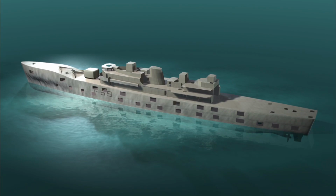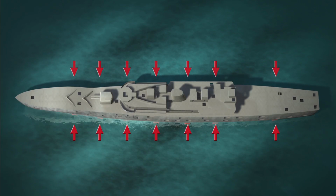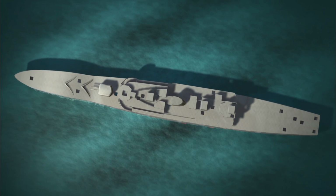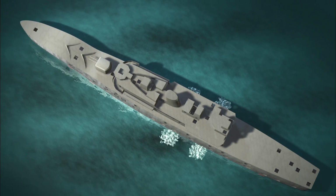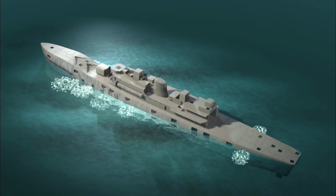The 14 explosive charges are placed against the hull, just below the waterline, at key points on the ship. The charges are fired in pairs, port side, starboard side. They don't go off all at once, but in a carefully planned sequence over several seconds. Typically, the engine and boiler room charges go off first, followed by the others. This firing sequence controls which part of the ship floods first and controls how the ship will sink.